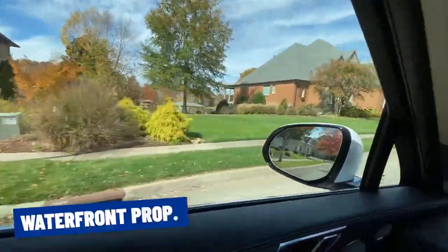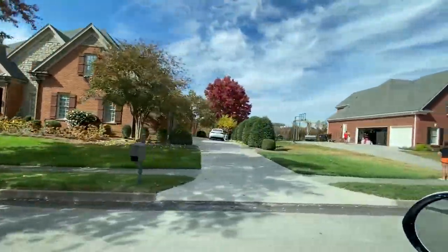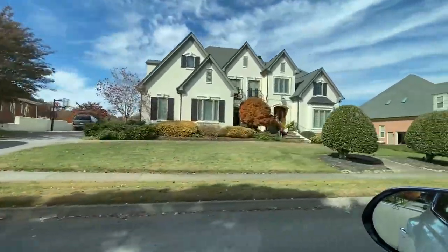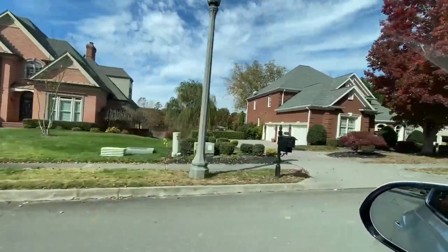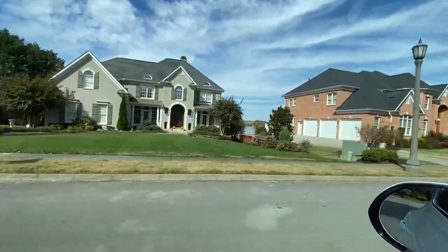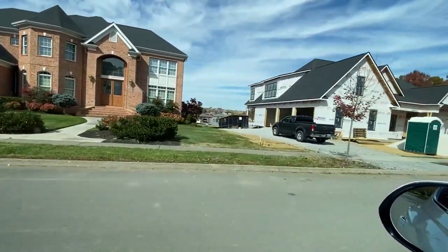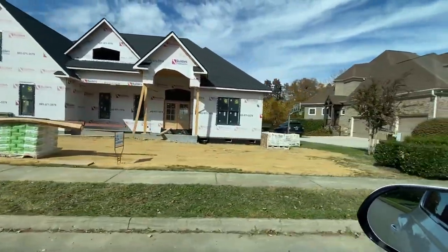So these are waterfront properties here. These are going to be, you know, million-plus houses, whereas stuff not on the water, you're going to get for, you know, 800, depending on square footage. There is a newer section of this that is not as close to the water. Those are, you know, 600s. But obviously the waterfront stuff is going to run you a bit higher.